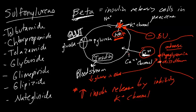So it'll cause a disulfiram-like effect. Disulfiram is a drug that's given to alcoholics, so this will be a disulfiram-like effect. Sulfonylureas cause a disulfiram-like effect. And then lastly, you may have GI disturbances as well. So that's the sulfonylurea in a nutshell. That's the high yield information that you should know.